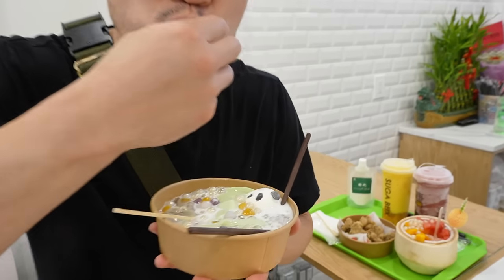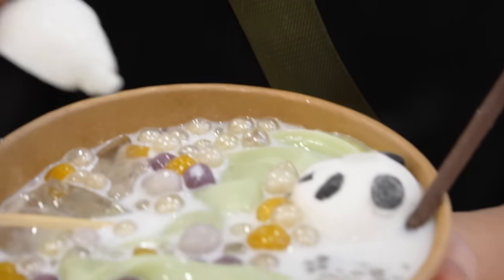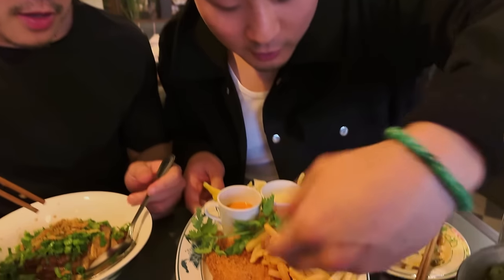Plus, you got the pandan marshmallow. Hold that, he's so cute. Hello, welcome to the Hong Kong Jockey Club. No, the Nomad Jockey Club. Oh, Nomad Jockey Club. Here we have the fish fillet.